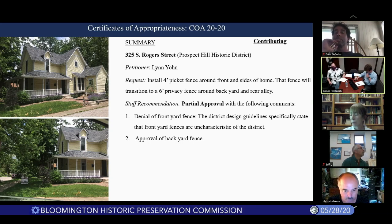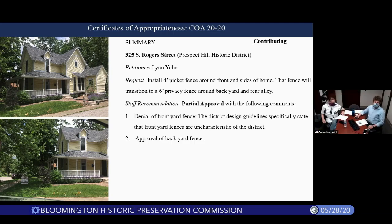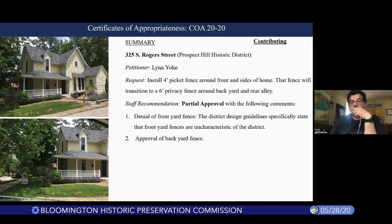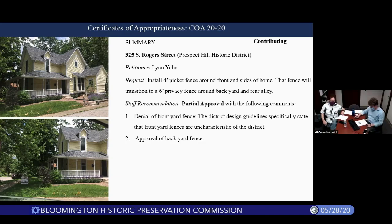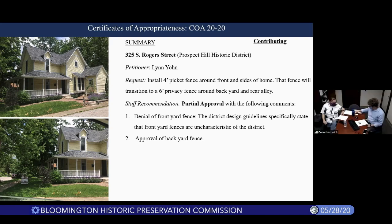Duncan, do you have any comments? I think I already made my comment. Okay. And Ernesto, any comments? No, no comments. Thank you. And Jenny, any comments? I think I made mine too. Sorry about that, guys. It's okay. It happens. Chris?